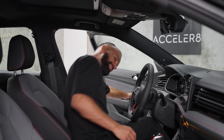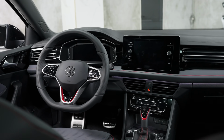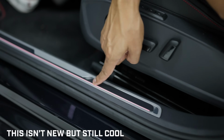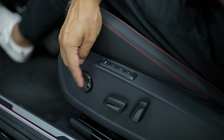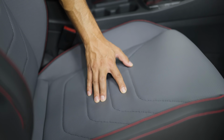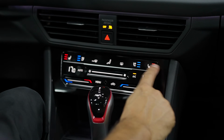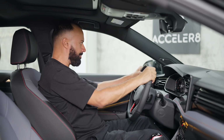All right, interior of the GLI. First things first, the sill has ambient lighting in it. That is cool. All right, look at these seats. This is Vienna leather. These are ventilated and heated seats. You have 3 increments. And in Volkswagen fashion, you can have them both on at the same time. Yup. Oh, look at that.